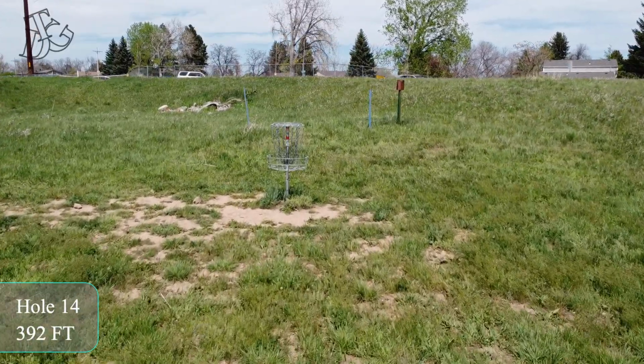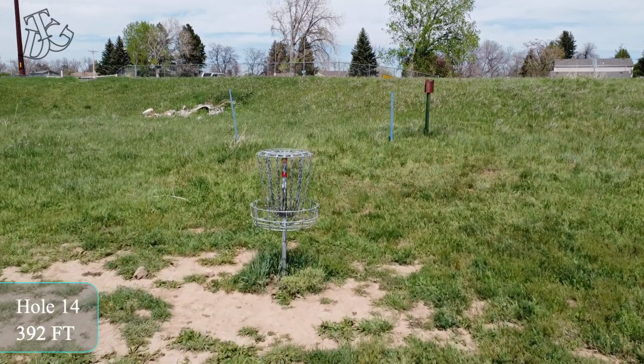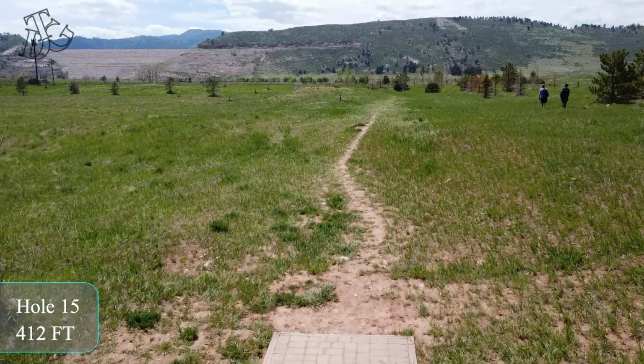You do have a couple of guardian trees. I think they're about dead. They're going to have to replace those and let those grow in to let them become really good obstacles.